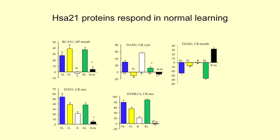So I want to show you what's going on with some chromosome 21 proteins, which I think is really interesting. Again, blue is normal learning, yellow failed, green is rescued, white baseline, and black is memantine. These are some chromosome 21 proteins, the very famous DYRK1A kinase. Learning goes on in the presence of elevated levels of DYRK1A. They are elevated at baseline, they increase further when you fail or when it's rescued, and interestingly, they go up significantly in normal learning. I chose these because in normal learning, these proteins are responding.